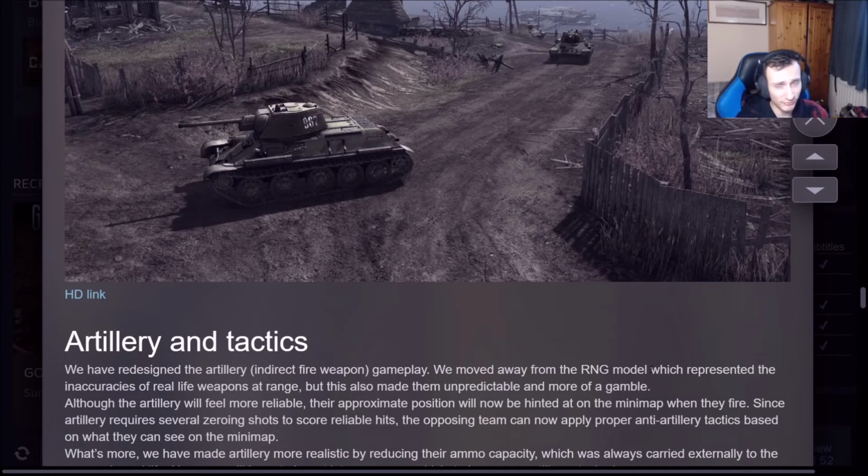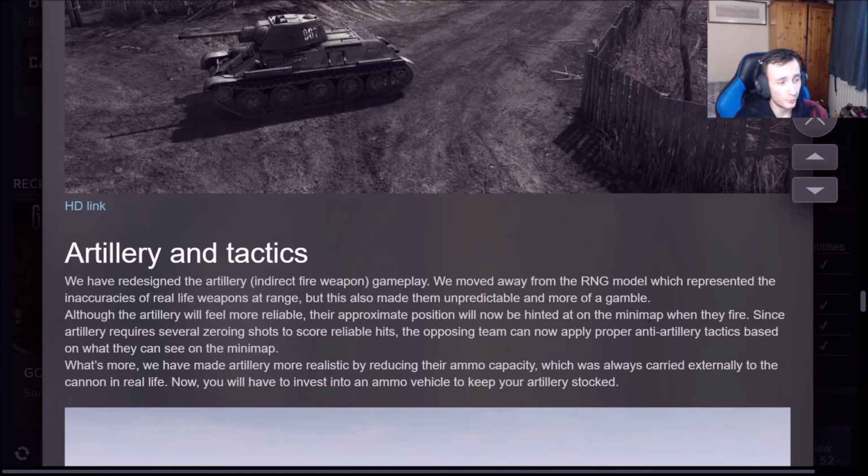Especially, this is going to be very useful in a PvP map, especially for competitive players, or even just for your casual PvP games, in that the enemy will know where your artillery is roughly.